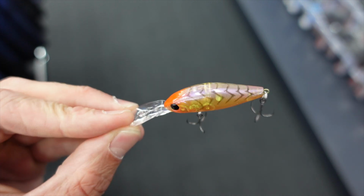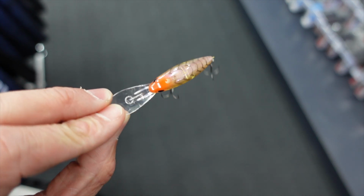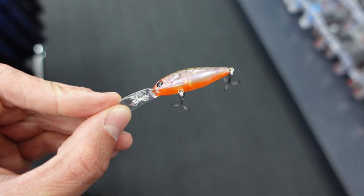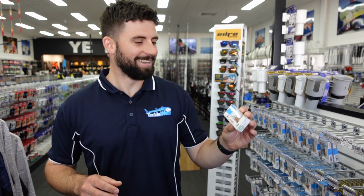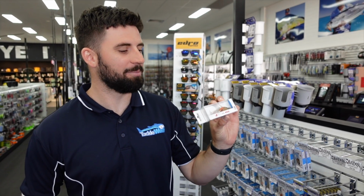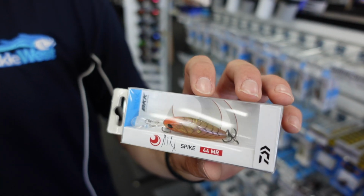It dives nice and deep. There's an MR, which dives to about 1.5 meters. There's also an EXDR, which gets down to, depending on how you use it, 2.5 up to supposedly 4 meters. But you can pick your depth depending on how deep your bank is. And you just cast these out.